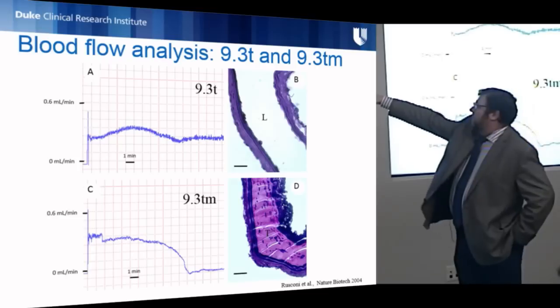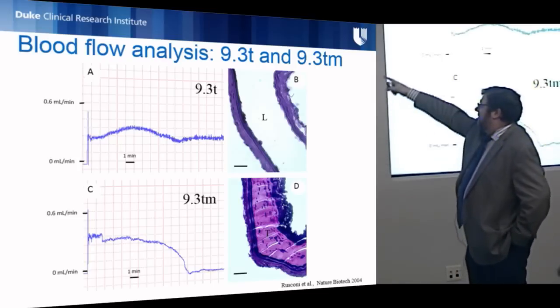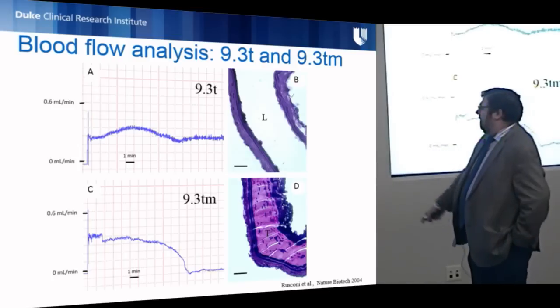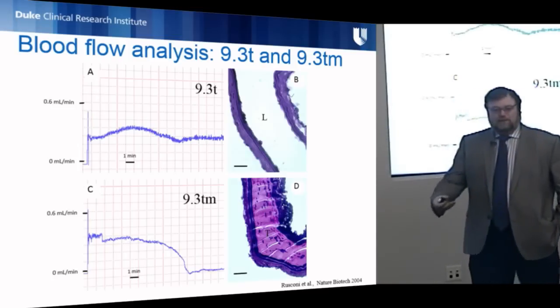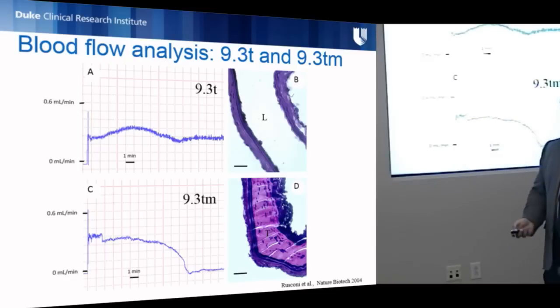Here we're looking at flow on the top with the wild type after. The blood flow remains pretty constant, and there's no clot in the lumen. And then this contrasts with the mutant. So this is our first data saying you could use this to block thrombosis. Again, this was published 10 years ago.